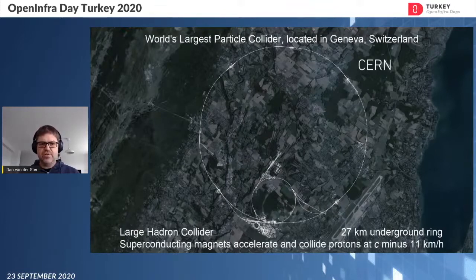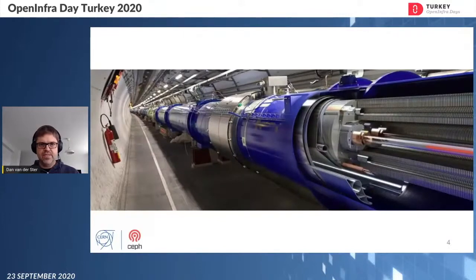The Large Hadron Collider is a 27-kilometer underground ring, about 100 meters underground, and it uses superconducting magnets to accelerate and collide protons at just shy of the speed of light, so 11 kilometers per hour short of the speed of light, which is very fast, of course. This is a picture showing that underground tunnel and the blue superconducting magnets.